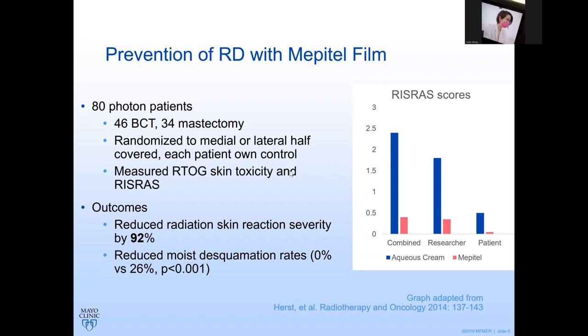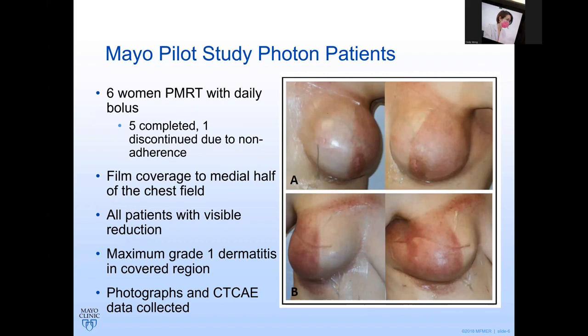Next slide. Mepital film is not easy to acquire in the United States, but we were able to get some, and we did a short pilot study in our own practice looking at the potential value of Mepital film in reduction of dermatitis. These are some photographs from that study. You can see the medial portion of the mastectomy chest wall is covered here. We were really impressed by the visible reduction in radiation dermatitis. In fact, all six patients had visible reduction, and in the covered area, we saw a maximum of grade one dermatitis. We collected photographs, but we really felt like this is something we wanted to bring into our practice. Next slide.